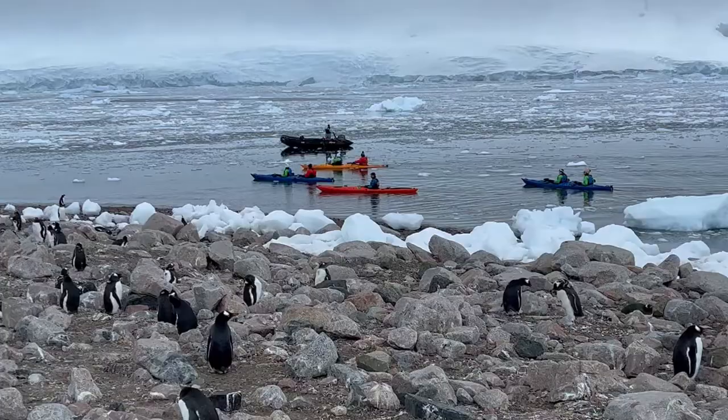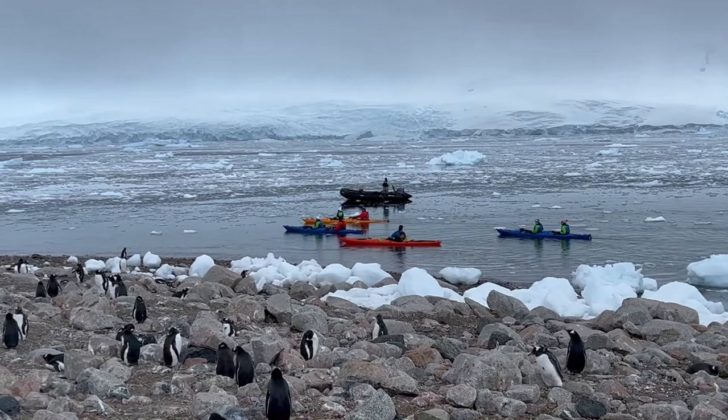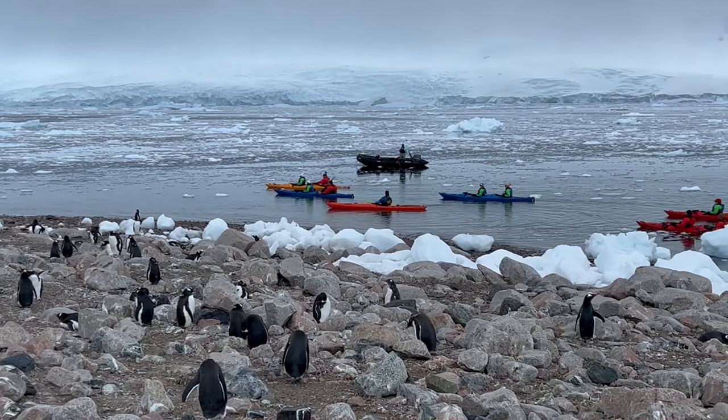Aurora Expeditions offers guests the chance to sign up for extra activities like sea kayaking and snorkeling. Yes, they do both of those in Antarctica. It's crazy.